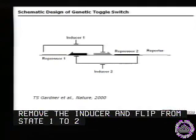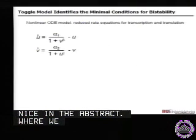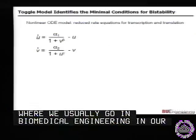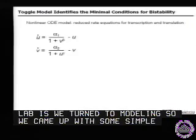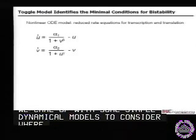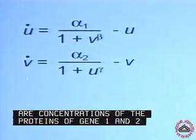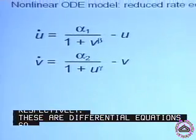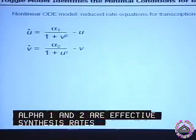Well, very nice in the abstract, and what we did was where we usually go in biomedical engineering, in our lab at least, is we turned to modeling. So we came up with some very simple dynamical models to consider, where what you have here is U and V are the concentrations of the proteins of gene 1 and gene 2 respectively. These are differential equations, so these are derivatives. Alpha 1 and alpha 2 are effective synthesis rates. And then you have measures of cooperativity of repression with beta and gamma.